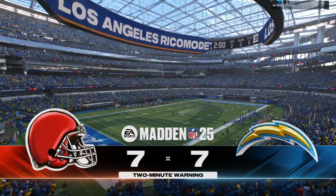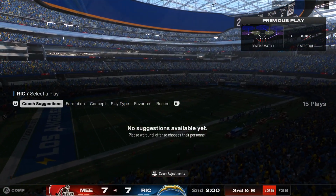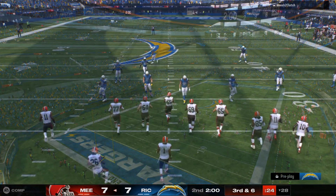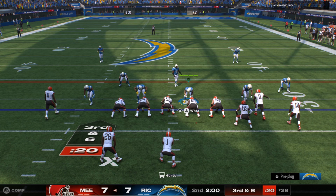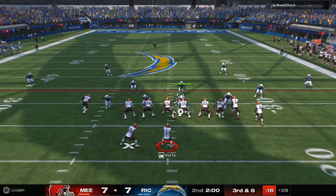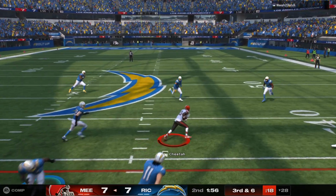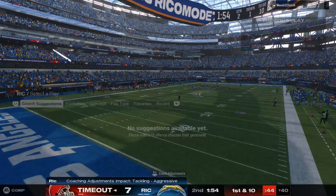We're at the 2-minute warning now from SoFi. The Browns have a lot of work to do for any points before the break. 3rd and 6 for them to figure out now. Here's Hurts, complete beyond the marker, and he's going to bring it up to the 40-yard line before he's stopped.